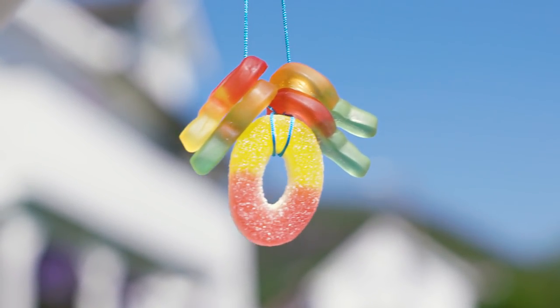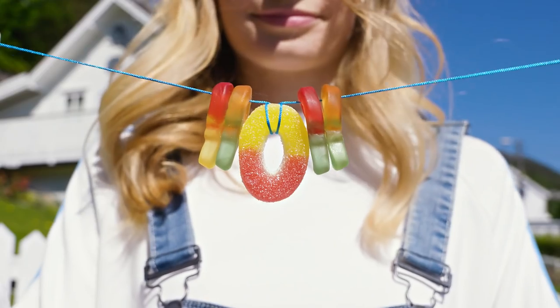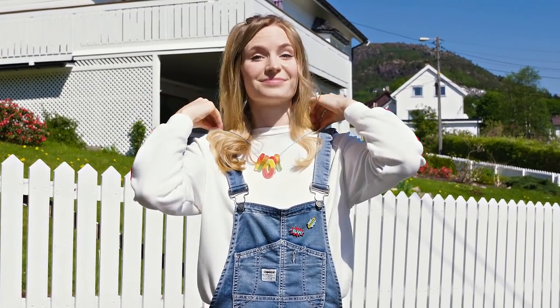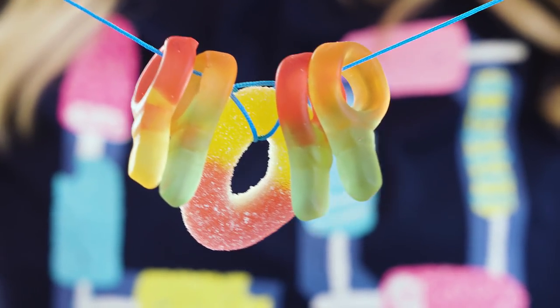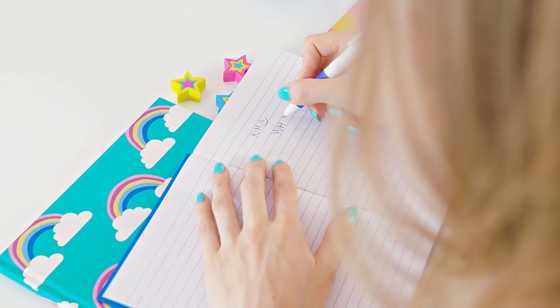This is how my finished product looks like. A cute fashion statement and an epic sweet snack in one. I love how customizable this one is, and you can use any kind of your favorite gummies. My personal favorite are sour ones. What about yours? In any case, this sweet necklace is a super convenient accessory for when you need a quick, tasty treat.